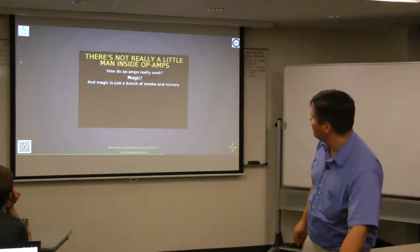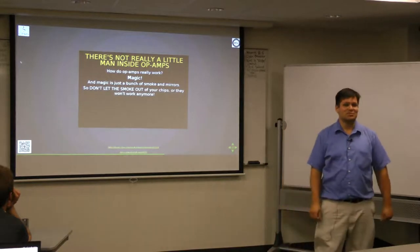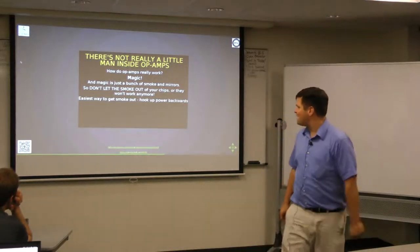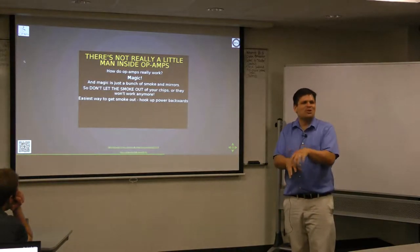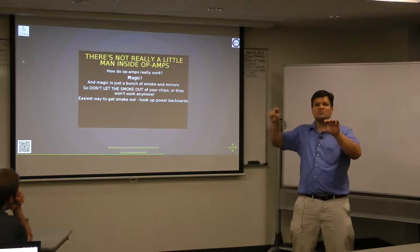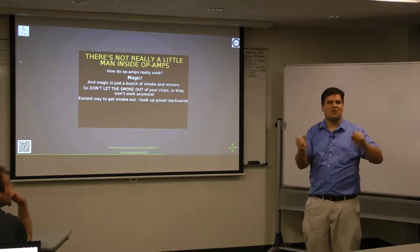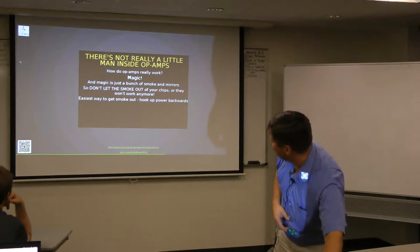So that brings us to a very important topic. You should not let the smoke out of your chips. Once the magic smoke is gone, they don't work anymore. The easiest way to get smoke out is to hook up the power backwards. Always check that you have your chip in the right way before you power it on. If you're designing something, make all your chips go the same way. Don't have one chip with the printing like this and one chip with the printing like that, or somebody's going to plug one in wrong and then all the smoke will come out. I understand they can't put it back in either. You have to get a new one.